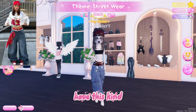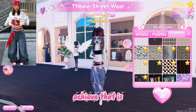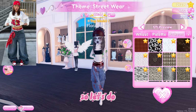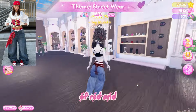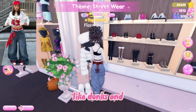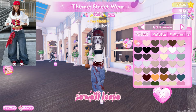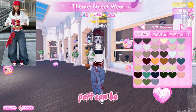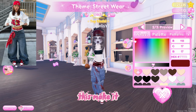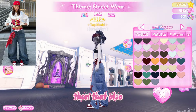Okay, and then we have this long piece here. I feel like the only way we're going to achieve that is with the jellyfish skirt, so let's do that and make that silky. And then she's wearing these red and white shoes. They look almost like Dunks. We can use these, I guess. So we'll leave that off-white. And then the grey part needs to be red, so let's do this. Make it a bit brighter, why not? And then that also needs to be red.